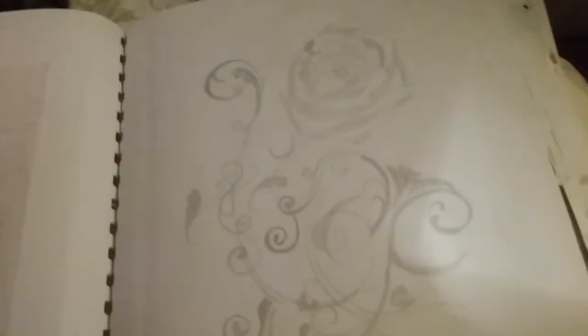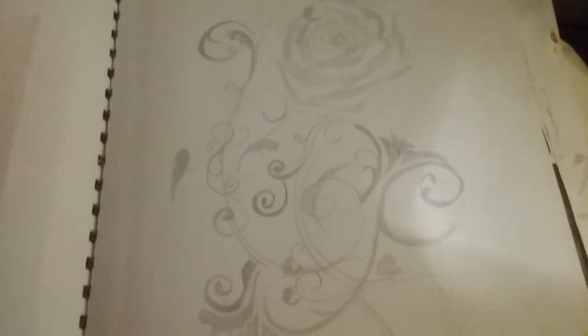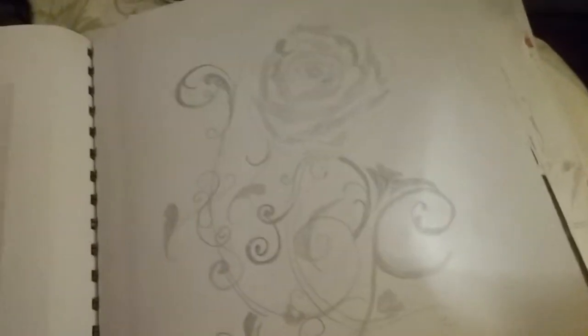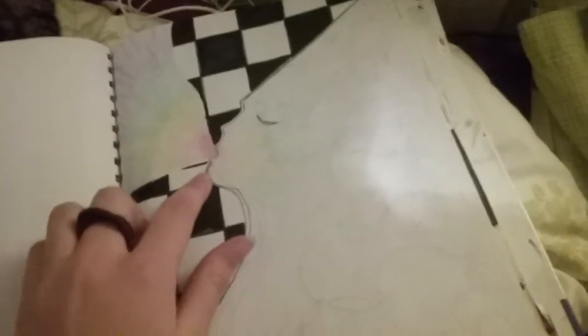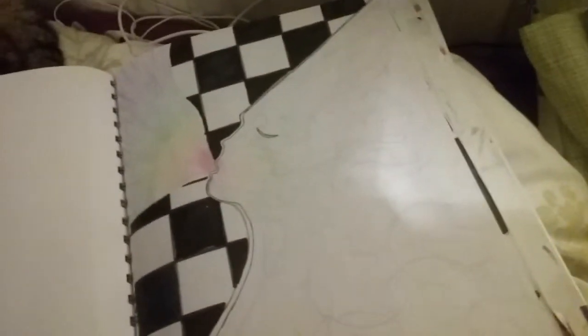Then we have this, which is a rose that I was trying to get the shading right on, and a load of swirls, again just in pencil. And here we have this one. This one is meant to be more abstract, but basically it's a woman's face breathing a rainbow over a chessboard. I don't really know why, but I don't know how well you can see, this is all spirals, and the colour is done with pencils. The black on the chessboard is just done with permanent marker, and everything else is pencil.